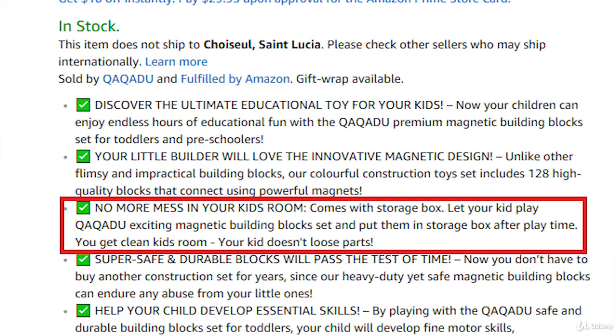No more mess in your kid's room. That's a benefit. Comes with a storage box. That's a feature. Let your kid play Kwakwadu, exciting magnetic building block set, and put them in a storage box after playtime. You get clean kid's room. That's a benefit. Your kid doesn't lose parts. That's a benefit. You see how they've identified 2 benefits of having a storage box, and they've interwoven the features with the benefits. This is a good example. Now for our next tip.